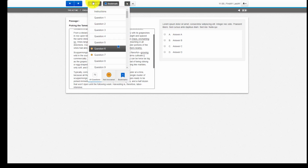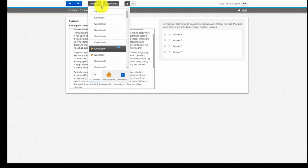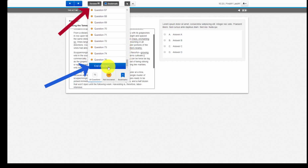This is where you would go if a student comes late after break, let's say. Remember, if they come in late after break, they don't make up the time. So the room supervisor and the proctor have to keep track of that time. Let's say science. I'm sorry, reading. Reading is the third test. The reading test is 35 minutes. So if they come in 5 minutes after break, they only have 30 minutes. The room supervisor has to keep track of that. At the end of that 30 minutes, the room supervisor will tell the students, go to review, scroll all the way down, and then end of section.